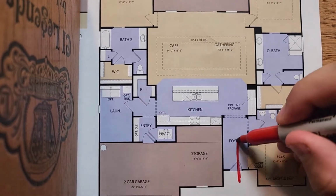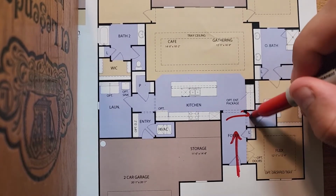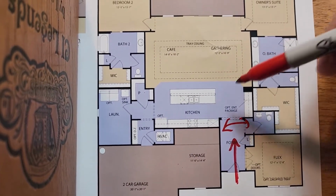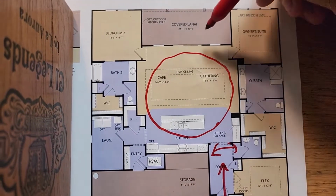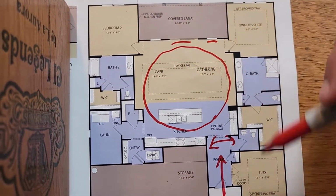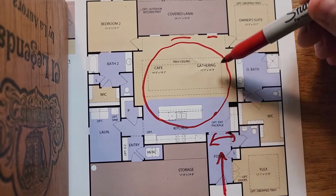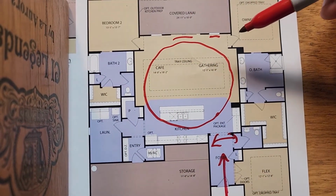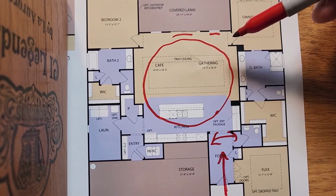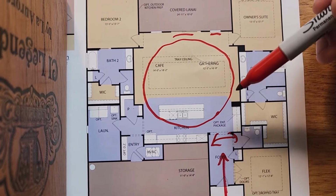So when you first come in the foyer here, it feels very spacious, just because this whole area really opens up nicely. And two, with the slider and the windows, it pulls your eyes around. It's actually very nice, balanced out with a lot of natural lighting. Very, very nice first impressions.